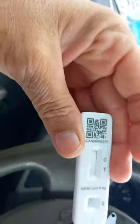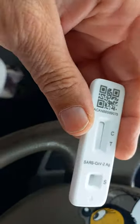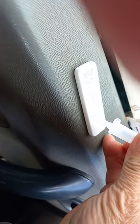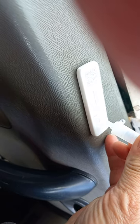Now, if you get two lines on this, two lines means you're positive. God, where do I put it? I think it's in there. Five drops in there. That's what I remember. I'm so tired, you see, I forget things. I read it all yesterday. It's got a hole at the top so you don't have to pierce it like super glue. Two, three, four, five. There we go. So, that's that done. Now I wait.